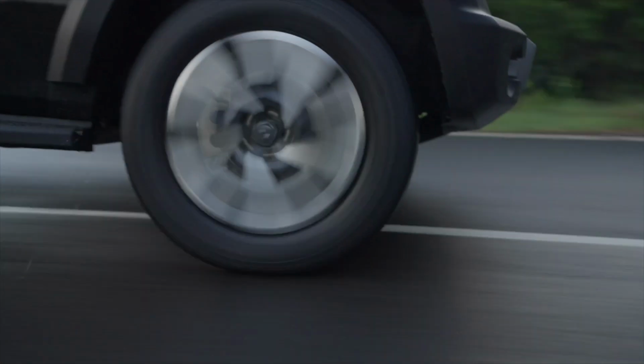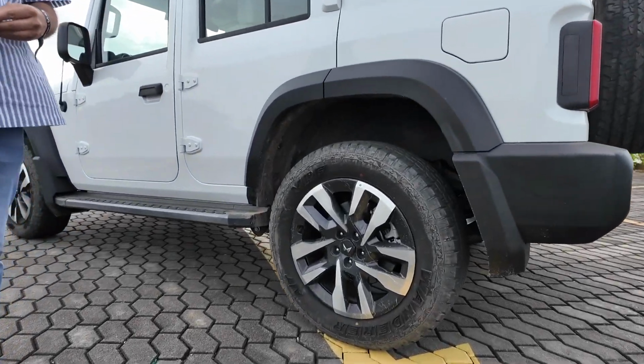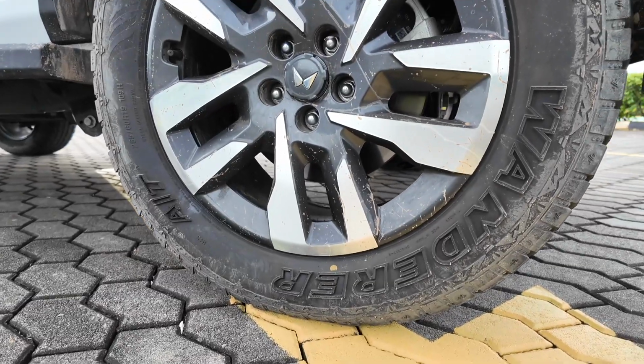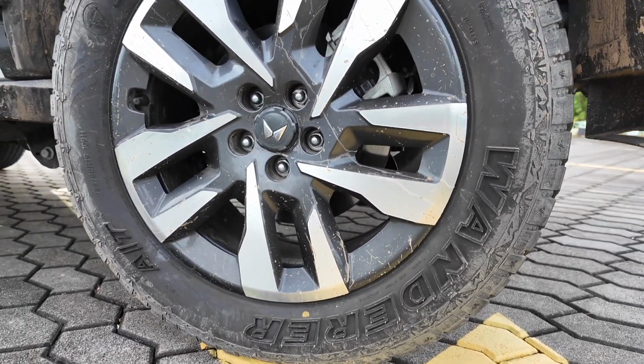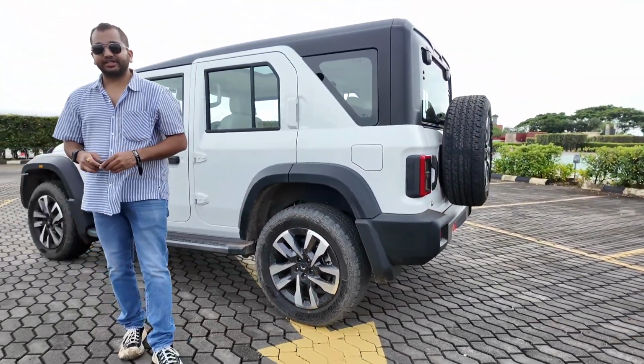And then of course you will notice that these alloy wheels are machine finished. So you get that diamond cut like pattern. And just have a look at this, the Mahindra logo, the new logo over here. And of course you have to notice that the rear wheels, they are also getting disc brakes. So this Thar Roxx is offering you all 4 disc brakes.